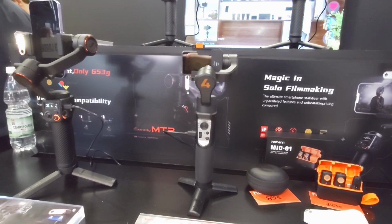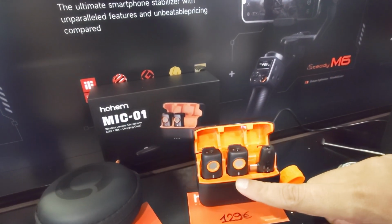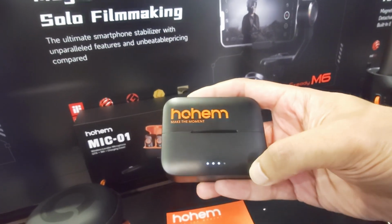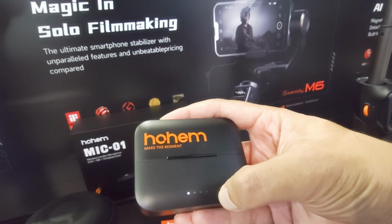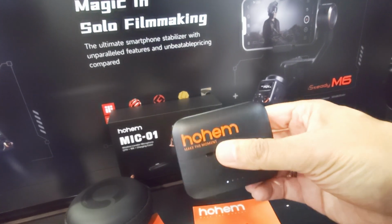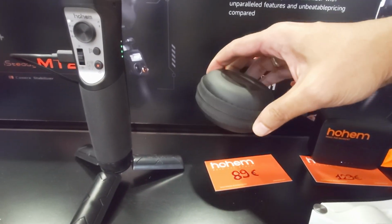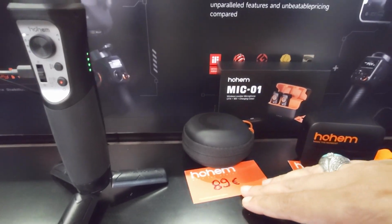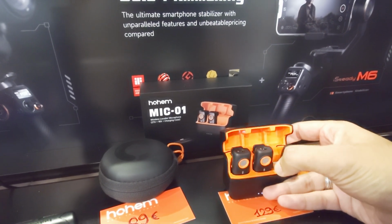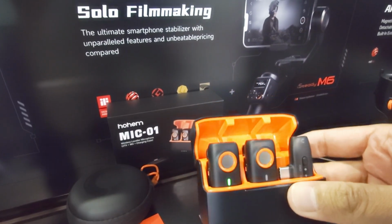Salon here. And this is actually the advanced model of their mics, where you have a very nice case. This, I believe, is a charging case at the same time. So here you have, for example, the battery level showing how much charge remains. The case is very sturdy. The one that I'm using right now is this one right here. It's retailing apparently for 89 euros, and you have the charging case with 2 mics and the receiver for the phone. I highly recommend.